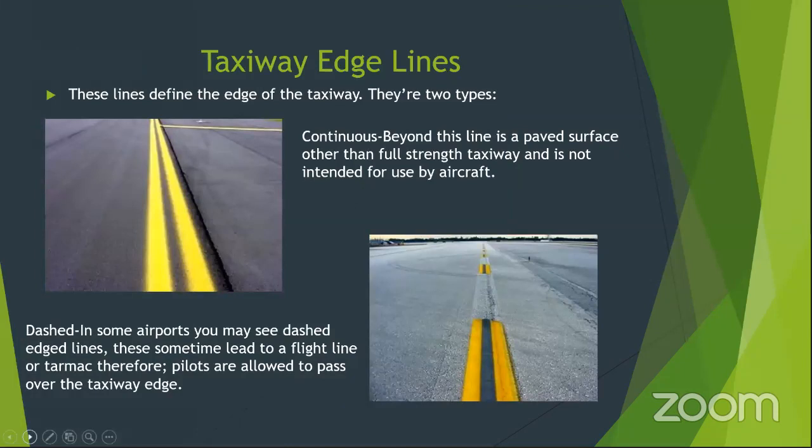Then you have the taxiway edge lines. These lines define the edge of the taxiway, and there are two types. You have the continuous, and beyond this line is a paved surface other than full strength taxiway, and it is not intended for use by aircraft. So in this case, you have a paved surface beyond, but normally you wouldn't have a paved surface behind it. This is an example of a larger airport, so this is not in every case.